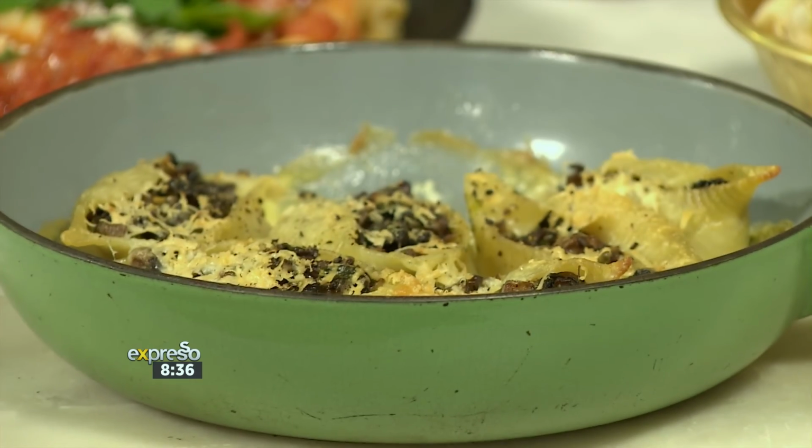Mushrooms. You know what, Chef Tjaart? You're a fun guy. Ready? On your feet. Naturally.